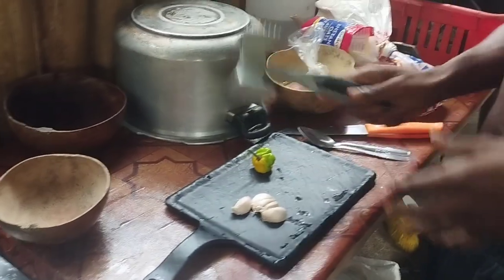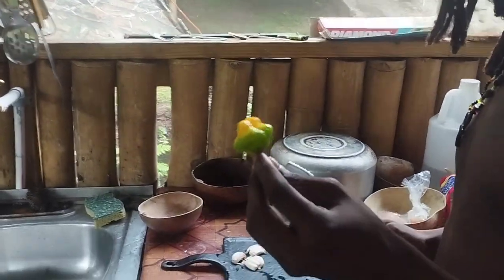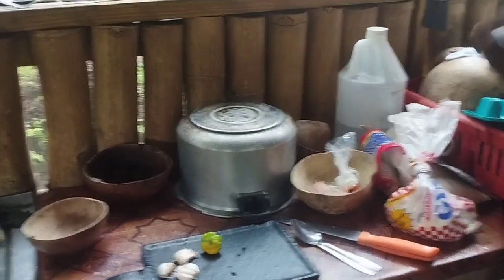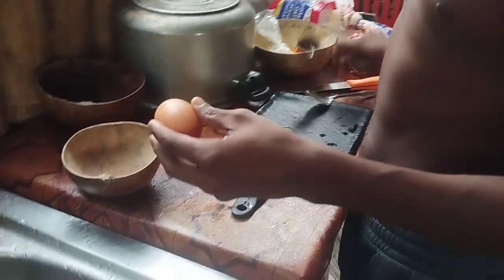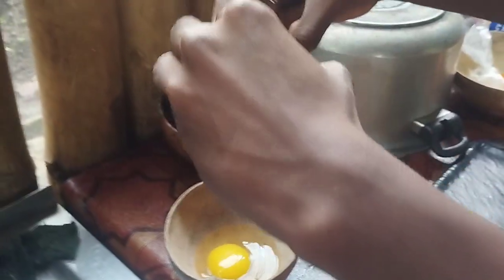I'm going to use this now, guys, we beat them up here so we can fry them in the oil. So we can fry them in the chicken oil, to flavor the oil. Don't lose that garlic. When I cut this, I'm going to put it in there.